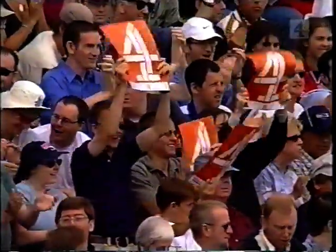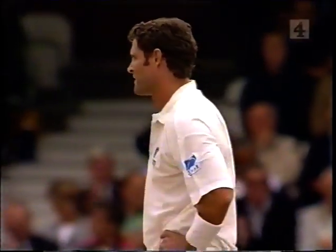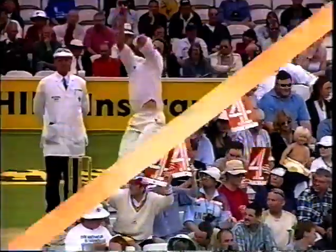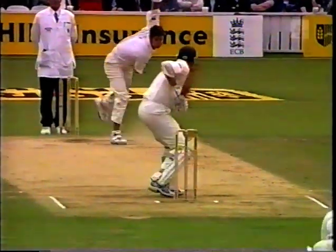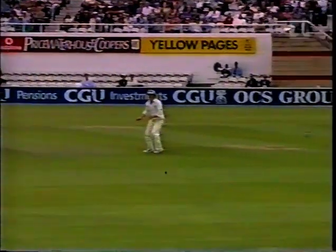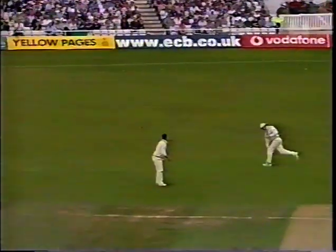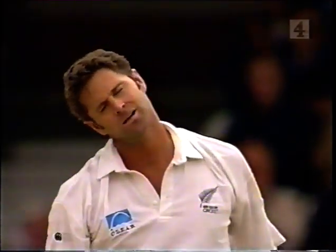Doesn't please Chris Cairns at all. It was out of reach of the third slip fielder. It flew very quickly. Body language is now a little bit more evident in the New Zealand camp. They may be starting to think it's not going to be their day. Genuine edge, a false shot. You just said Atherton doesn't give you many presents. There was almost one there. It was a little too close to play the kind of shot he wanted to play.